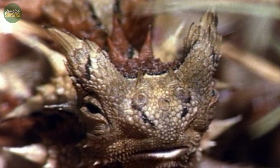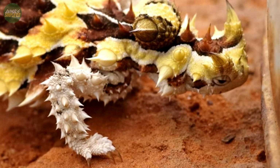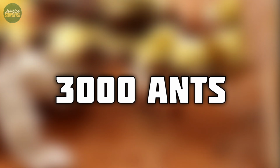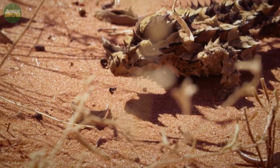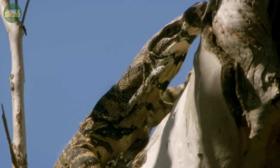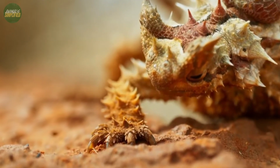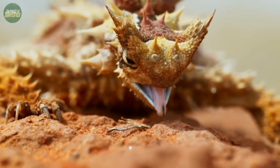Its diet is almost exclusively ants, with a particular appetite for small black ants, which it consumes in astonishing numbers. In a single day, it's capable of devouring up to 3,000 of them, meticulously licking them up with its sticky tongue. Despite its predatory focus on ants, the Thorny Devil does not engage in pursuits or attacks like many other lizards. Instead, it practices patience, often standing still near ant trails, waiting for its unsuspecting prey to come within reach.